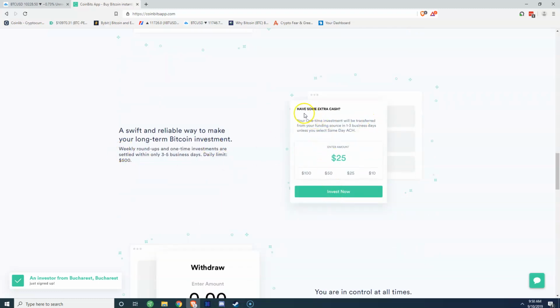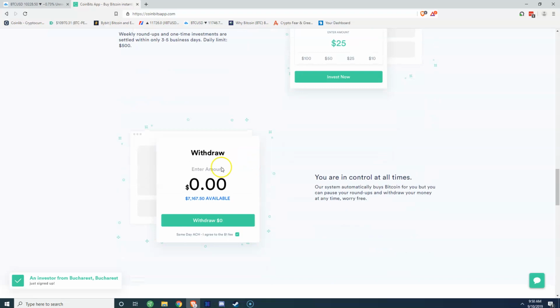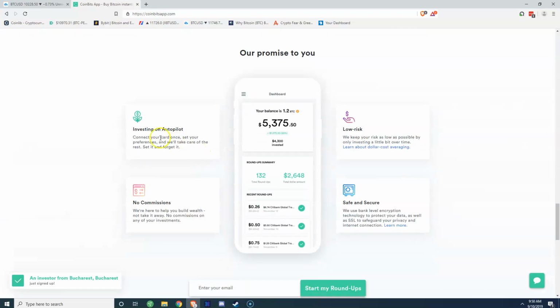There's also straightforward investing, so you can just transfer money from your bank account directly into it and buy Bitcoin that way. The system automatically buys Bitcoin for you, but you can pause your roundups or withdraw your money at any time, worry-free. It's autopilot, no commissions. You don't actually have the Bitcoin, so you're never actually coming in contact with Bitcoin.